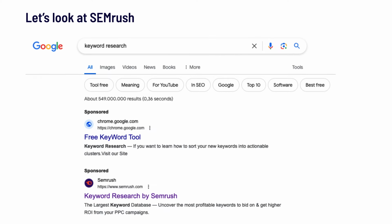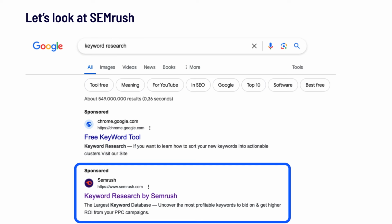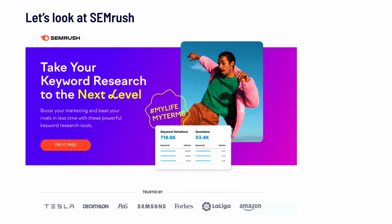So here we have SEMrush. SEMrush is an SEO tool. They have so many different features. But here I was searching for keyword research. I click on their ad, and this was their landing page. There's no navigation menu whatsoever because they know what I was looking for. I wasn't looking for their other features. So there's no need to have a navigation menu to show me everything. They know I want one thing, which is keyword research. So that's the only thing they focus on.